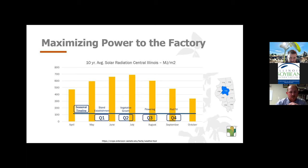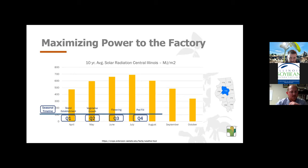So when we say get your season started earlier, imagine starting it over here. Imagine starting it in April. Look at how much more available sunlight you naturally have for flowering and for pod fill. And we all know that this is where the magic happens, in these two sections, for really moving nutrition to and turning it into yields and bushels.